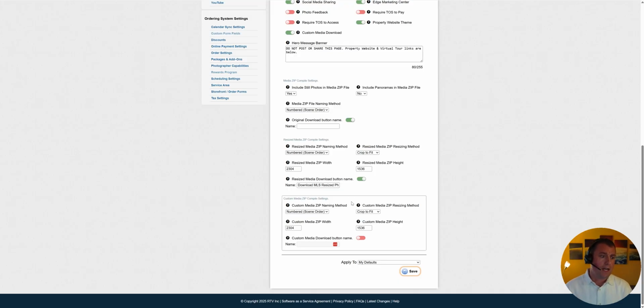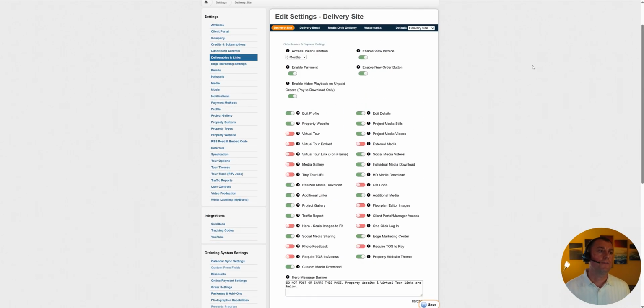Crop to fit. I have my resized download button name. This is a new feature, but I have mine set to download MLS resized photos. Otherwise, it just says resized. So that's a new feature. And then you can have custom media zips back here. I have mine all ready to go at 2304 by 1536. You're going to hit save again twice. One says your defaults, one says your agents and brokers. So pretty cool. That's how my delivery site is set up.